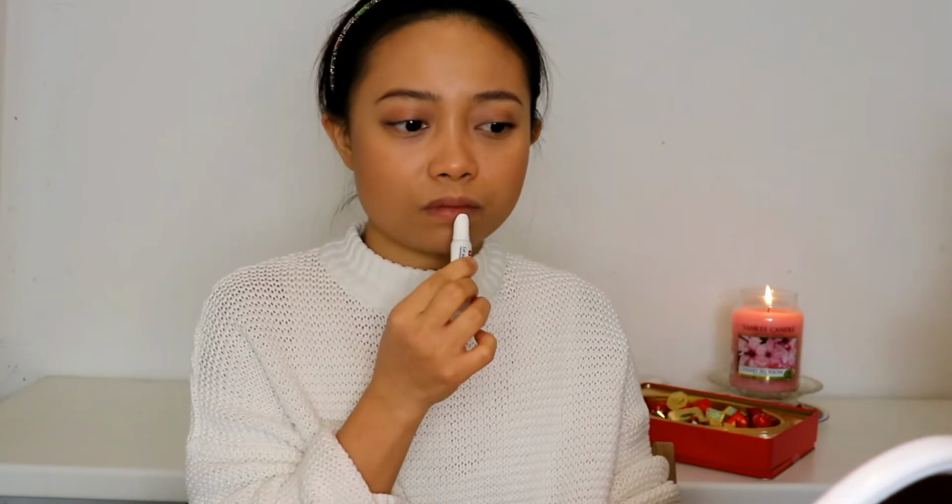So now that I look pretty much natural with this makeup, I would like to take my lipstick that looks really natural, but unfortunately I don't have it. I'll just apply my lip moisturizer first. Now that I am done with the moisturizer, I would like to apply this lip liner. Unfortunately, this is the most natural one that I have, so I'll just use it on my lips.